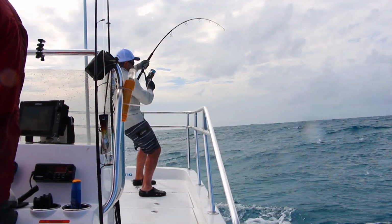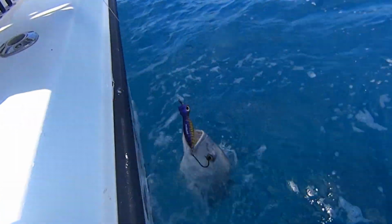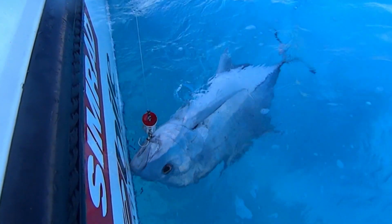I love catching GTs. They're one of the hardest fighting fish in the ocean. It's just a brutal tug of war when you hook one of these suckers. You're throwing massive lures on big gear, and it's such a buzz, a lot of fun. Those lures are massive.